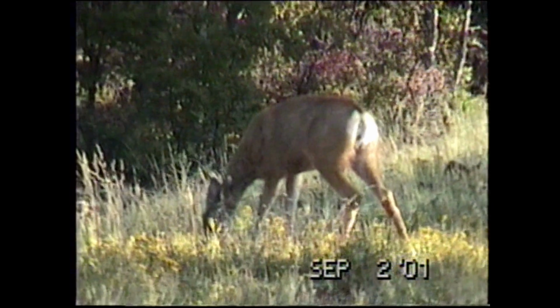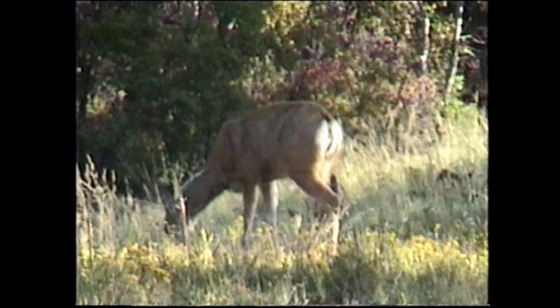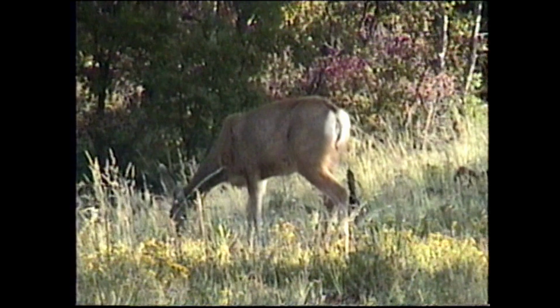The early morning deer. Breakfast. He's eating breakfast.